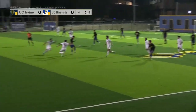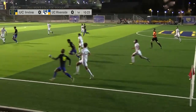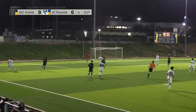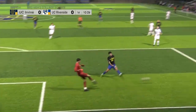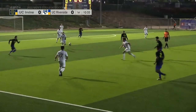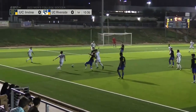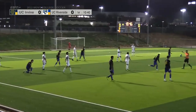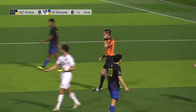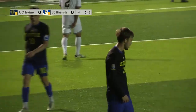Rivera wins this over to Clark. Issa Badawia with a 1-touch. Clark back to Badawia, but there's Baruman once again. Irvine now having a little bit of trouble getting this ball out of their zone. But another foul here. This one on Irvine.